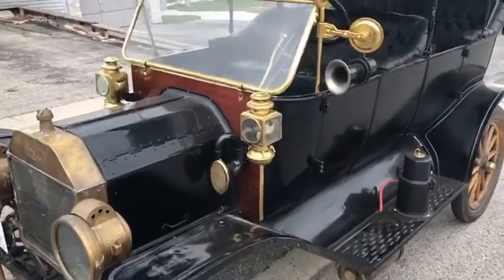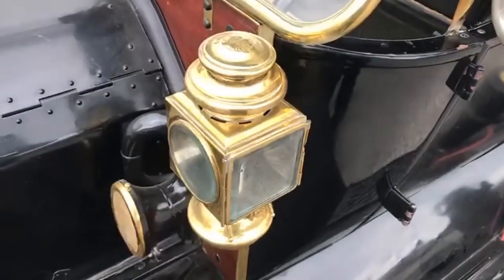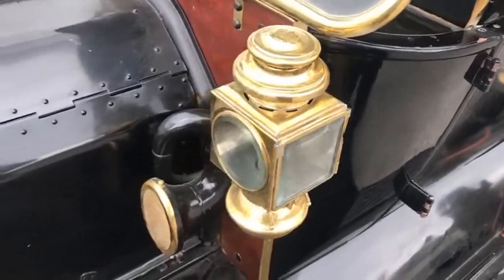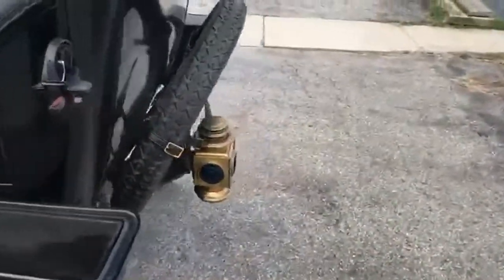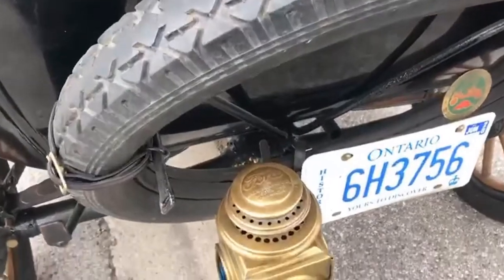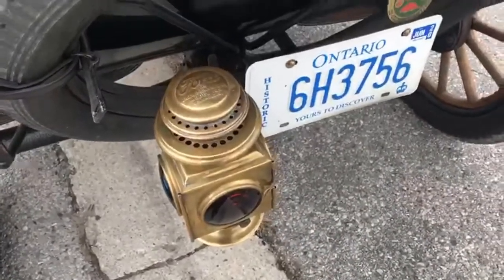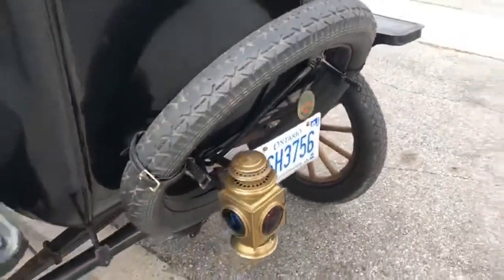The cowl lights are Edmonds and Jones, but they're also 1912 headlights. Oddly enough, the car has a 13 horn on it, as well as the 13 body. The tail light is also a John Brown, a model 105. I installed this rear tire carrier. This was an accessory. Fords did not come with this.